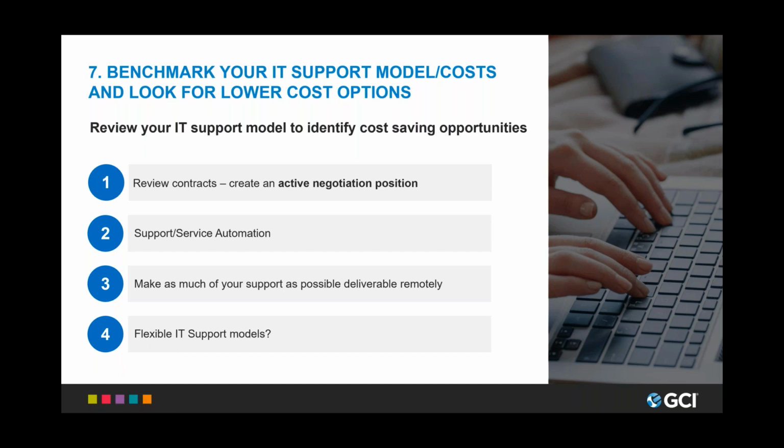Number 7, benchmark your IT support model and the costs. You might be able to do it more cheaply. Now, this is true whether you use your in-house resources at the moment, or whether you're outsourced in full or in part. Review your model and look whether there are ways of delivering the same service more cheaply. And actually, you should do that even if you are in a contract with a provider. Review the terms, including any early termination penalties you might have, and benchmark it against alternatives.